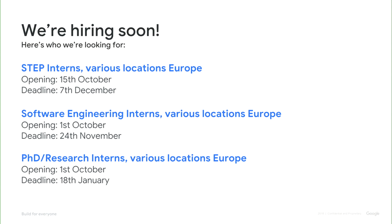And we're hiring soon, so these applications actually open very soon in October. So if you're applying for STEP, it opens on the 15th of October. This is if you're in your first or second year of university, and closes on December 7th. If you're applying as a software engineering intern, this opens on the 1st of October at the same time as PhD research interns open. And then the deadline for software engineering, sooner, so that's November 24th. And then for PhD research, it's January 18th. But I would say for any of these positions, when they open in October, if you're planning to apply, it can only help to apply sooner when they haven't really filled any of these yet.